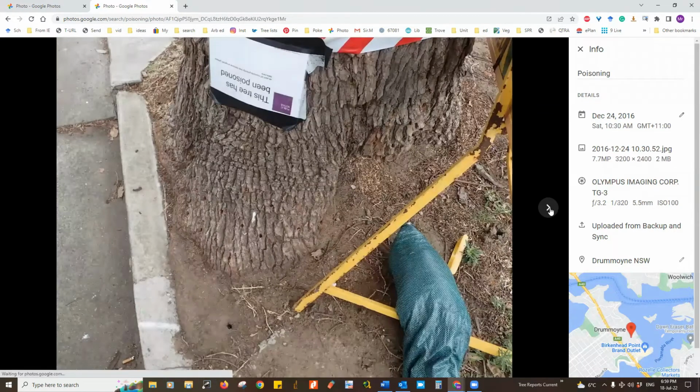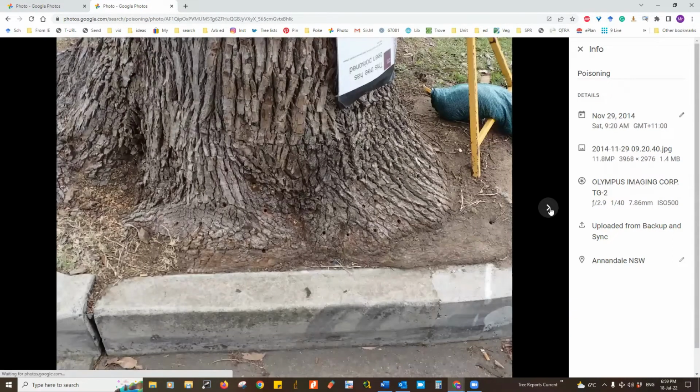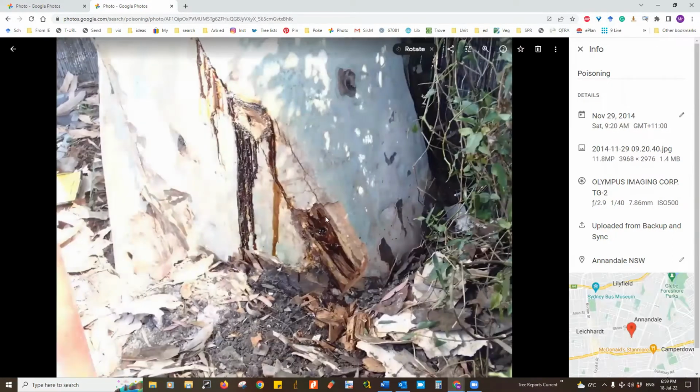So it gives you an idea of how hard it can be to kill some trees. You can see here I pulled the bark off. I couldn't see the damage apart from this oblique area of necrosis. And so there was just something not right there.